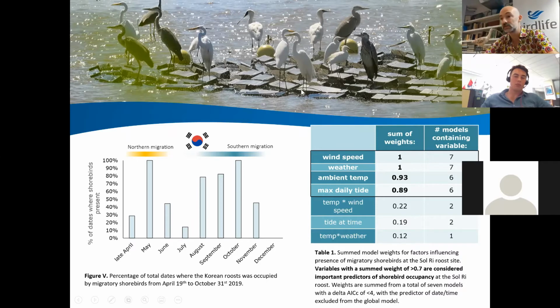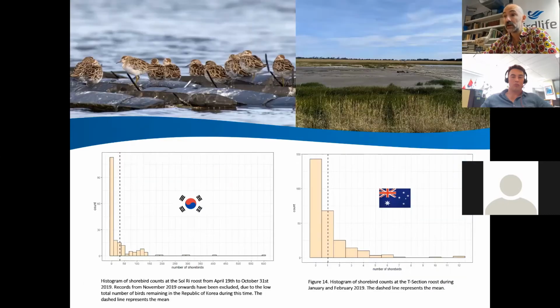And this photo up the top, not shorebirds as you can tell, but just to show that we had a suite of species, also off-target species like the internationally endangered black-faced spoonbill. This is in Korea, and Chinese egrets and great egrets and grey herons using the site regularly. But the black-faced spoonbill of particular international conservation concern using the roosts.